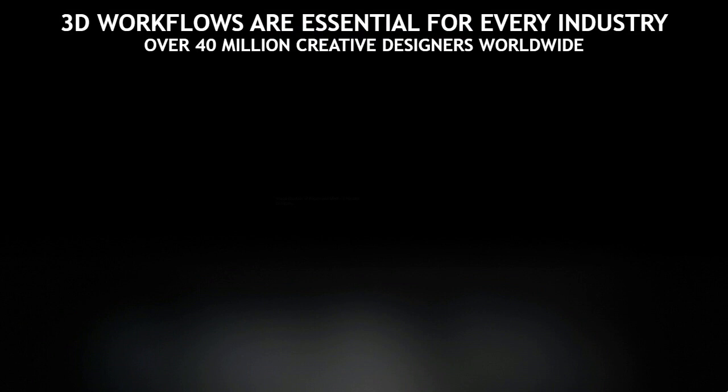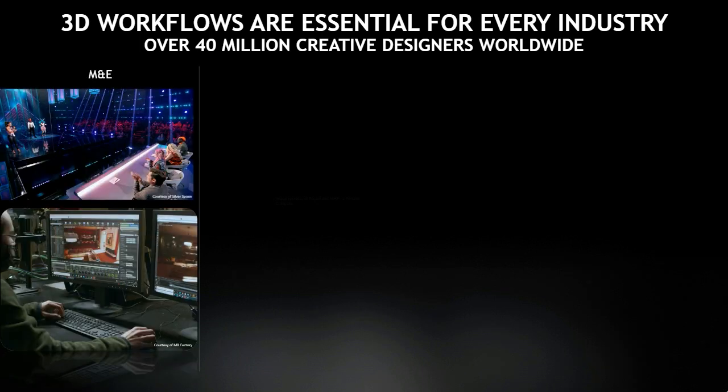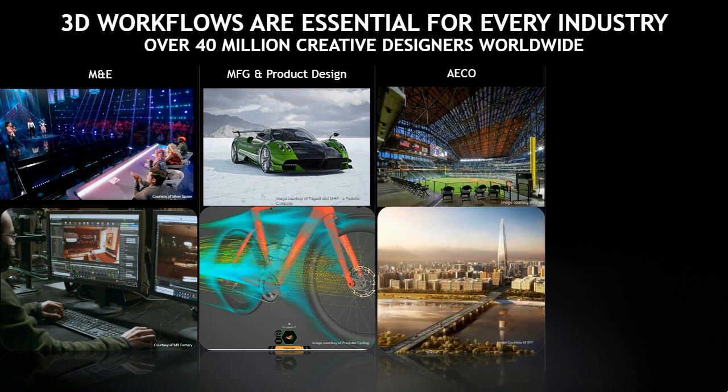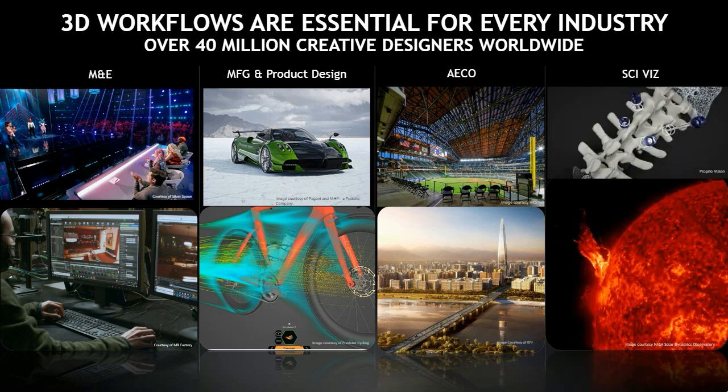So 3D workflows, who's really utilizing the core user group of this type of technology? It's really users that are doing 3D. So 3D workflows are essential for every industry right now. Worldwide, over 40 million creative designers, and that number is growing more and more. Some of our key industries where we see wide adoption of workstation systems are media and entertainment, manufacturing and product design, architecture, engineering, construction, and operations, we call AECO, and then scientific visualization.